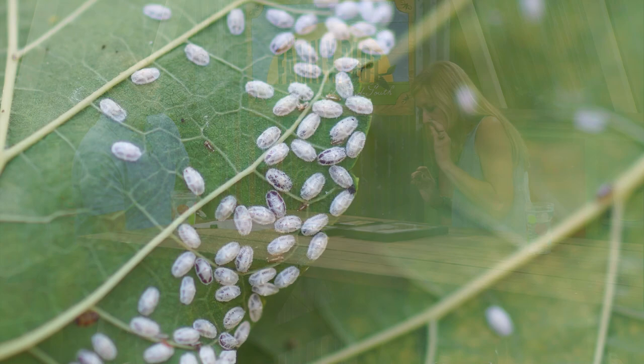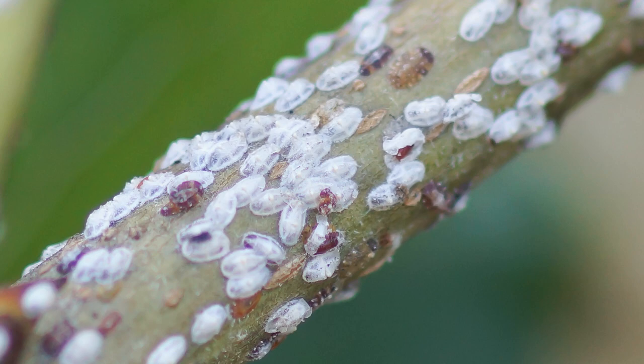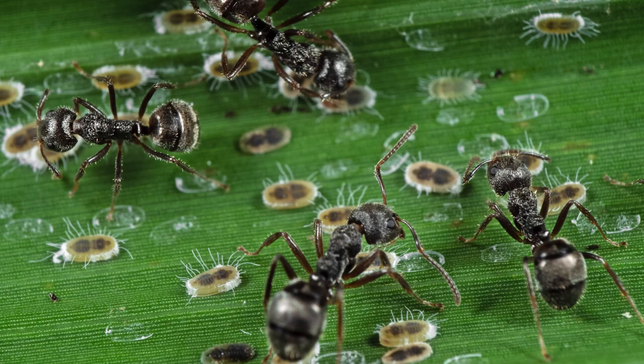But yes, so scale insects. Most people don't know what scale are, first off. There's a reason for that. They're teeny tiny. They're very inconspicuous. Yes. They're probably one of the most destructive insects in the landscape because of that. But there are soft scales and there are hard scales.